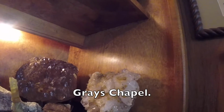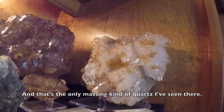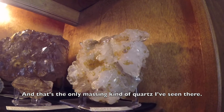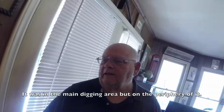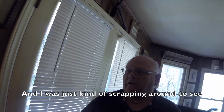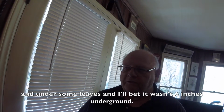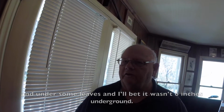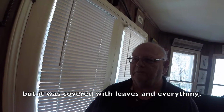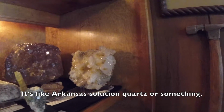Of course, Gray's Chapel. And that's the only massing kind of course I've seen there. It was in the main digging area, but on the periphery of it. I was just kind of scraping around to see, under some leaves, and I'll bet it wasn't 6 inches underground, but it was covered with leaves and everything. It just came right out intact. There's really no damage on it. It's like Arkansas solution quartz or something.